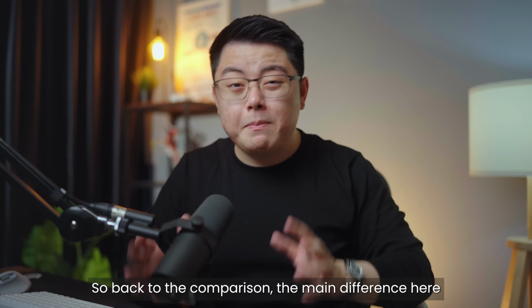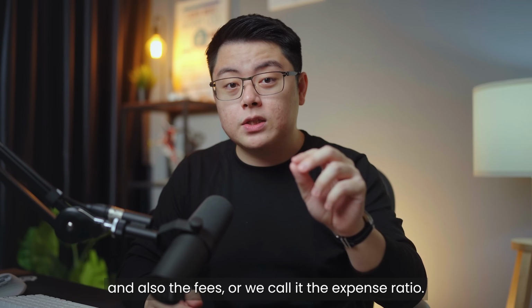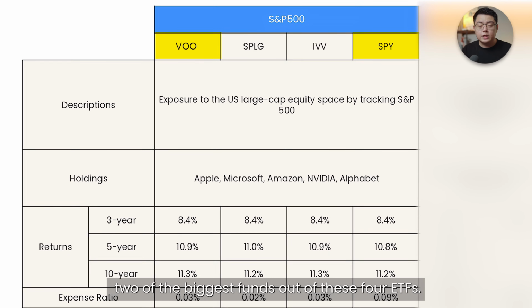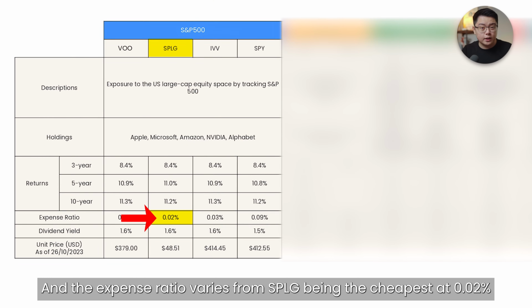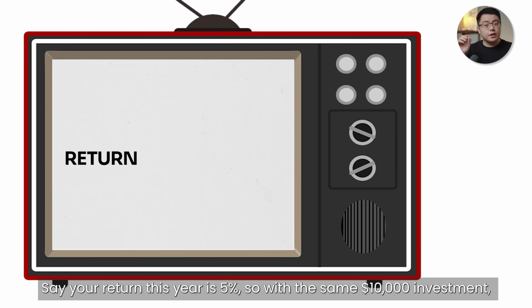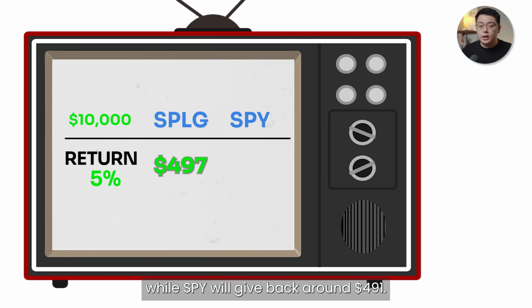So back to the comparison, the main difference here comes down to how established the fund is and also the fees, or we call it the expense ratio. VOO and also SPY ETFs are 2 of the biggest funds out of these 4 ETFs, and the expense ratio varies from SPLG being the cheapest at 0.02% to SPY being the most pricey at 0.09% per annum. So how would this affect you? Say your return this year is 5%, so with the same $10,000 investment, SPLG will give you a return of $497, while SPY will give back around $491 after fees.